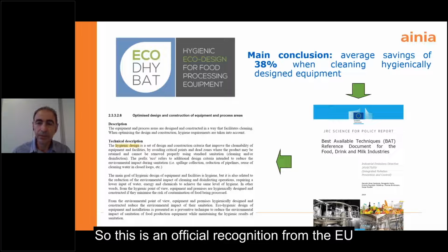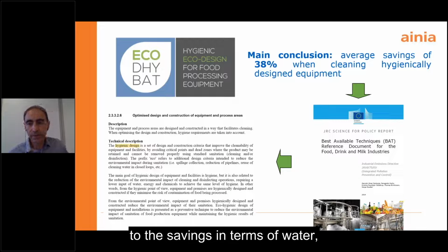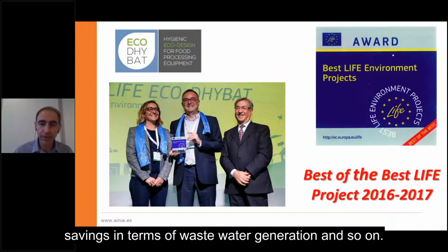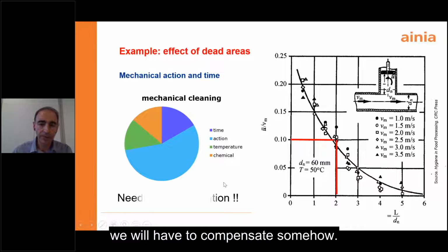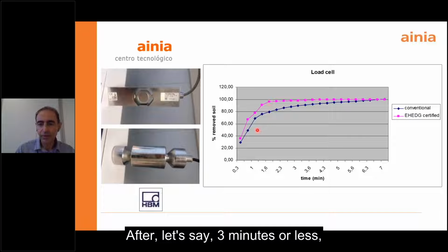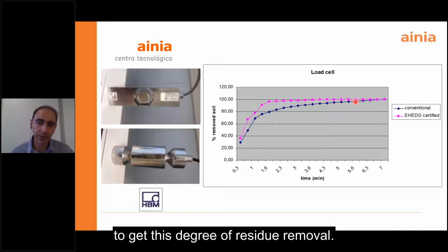So this is an official recognition from the EU that hygienic design can contribute positively to the savings in terms of water, savings in terms of wastewater generation, and so on. In this place here at the top of the dead leg are having such low mechanical action, we will have to compensate somehow. The savings rate is around 40% for cleaning this equipment. After, let's say 3 minutes or less, the amount of residue remaining, it was almost 0. And while with the conventional one, you needed almost 6 minutes to get this degree of residue removal.